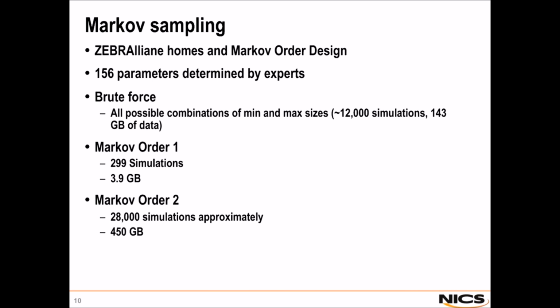Now, there were three main sampling methods used to vary the input parameters. The first one was brute force, where 156 building input parameters were selected, and these were about 12,000 EnergyPlus simulations and generated about 143 gigabytes of data.